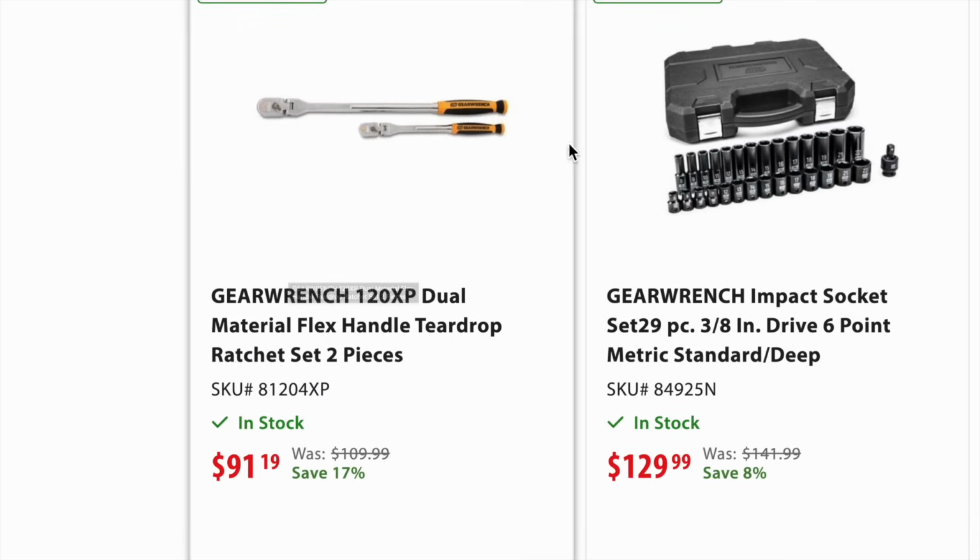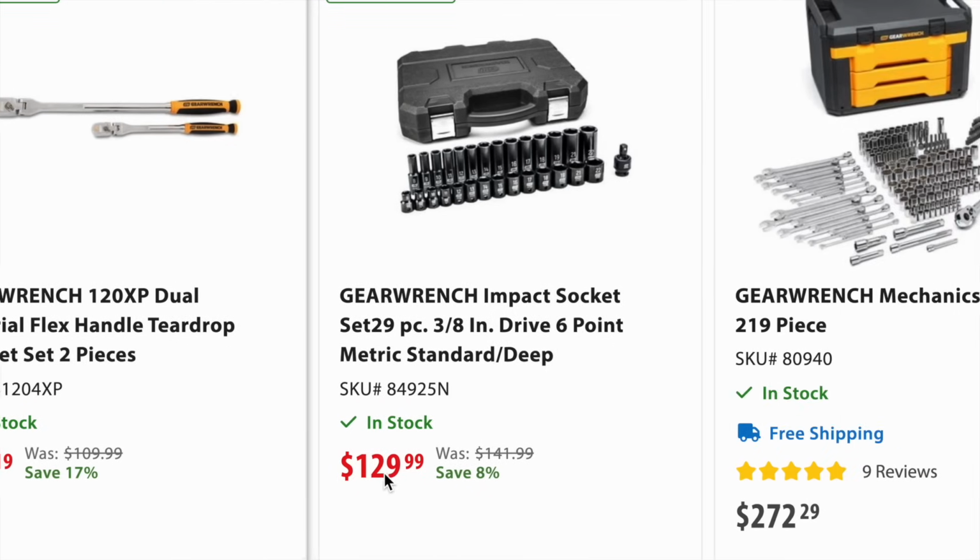A lot of people like GearWrench ratchets. I do too. I actually don't have this new style. I've got their old styles. I like it, but you know what? Let's put the new style on there, so save 17% plus the 10%. Another GearWrench double dip.